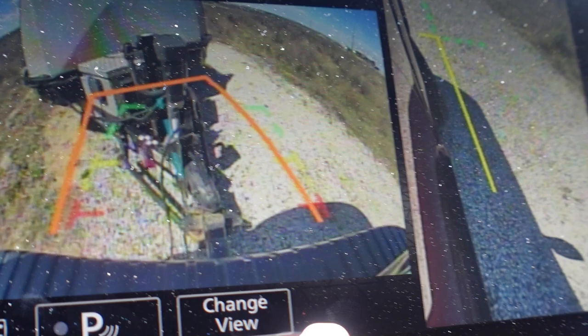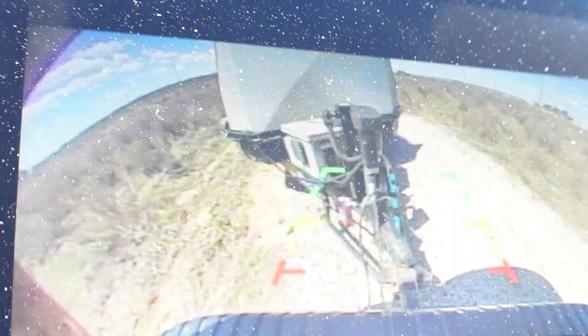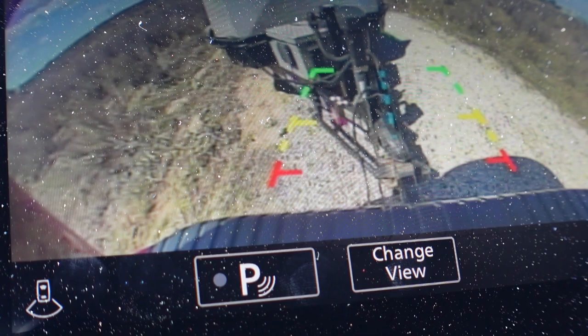And then it shows you what's going on at the side of your vehicle. So close, short of a building. Sometimes that's important when you're backing up. Yep, that's the whole thing. So the cameras are good for backing up. I like them.